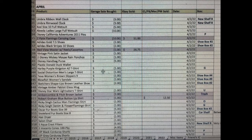You can see on the left, in the first one, it says Umbra ribbon wall clock. I bought it for $3, and you'll notice that it's in parentheses. In another episode, I'll show you how to do eSum, which is a big part of how this chart works, because it does all the math for you, which is great. And then you can see there's some blank. It didn't sell yet, but you can see below that $51 from another item.